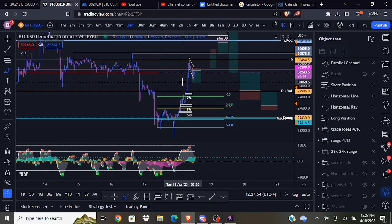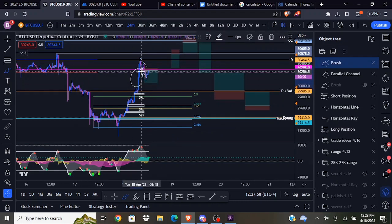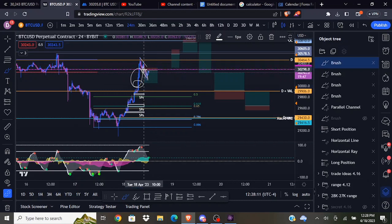And as we did that, we left a large area of inefficient price action right here, which we have already started to fill some of, but below us there is still a chunk of inefficient price action here, which is the main reason I took a short here. I was thinking that we could come down to fill this inefficiency pretty quickly.